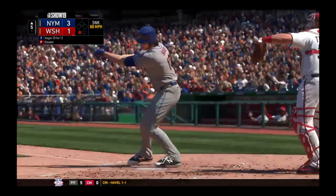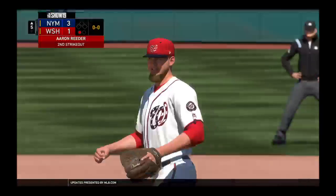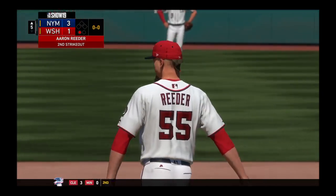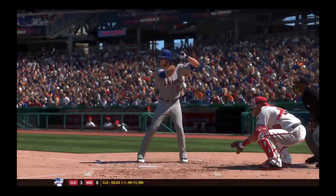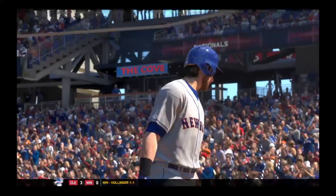And he got him. Boy, that's really disappointing for a guy that has wheels, right? All he wants to do is get on base and take advantage of the strength of his game, which is his speed. But with the strikeout right there, can't get on first base if you strike out.